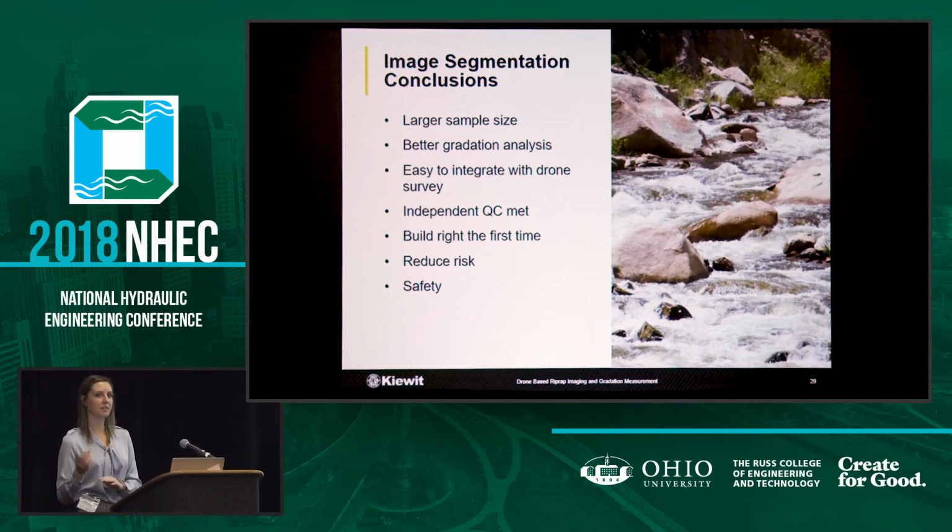And safety is also an issue. If you have someone out there measuring the diameter of rocks, that's an unstable surface. Someone could roll their ankle or fall or something. And then also if you have these large gradations in the trucks that are driving through a canyon, you just want to reduce how long they're actually driving through that canyon.